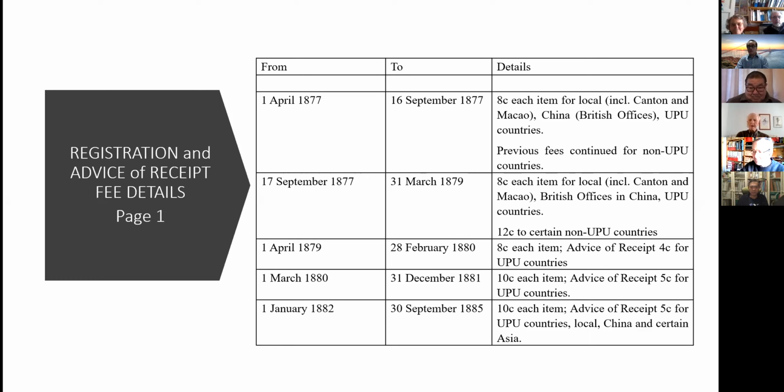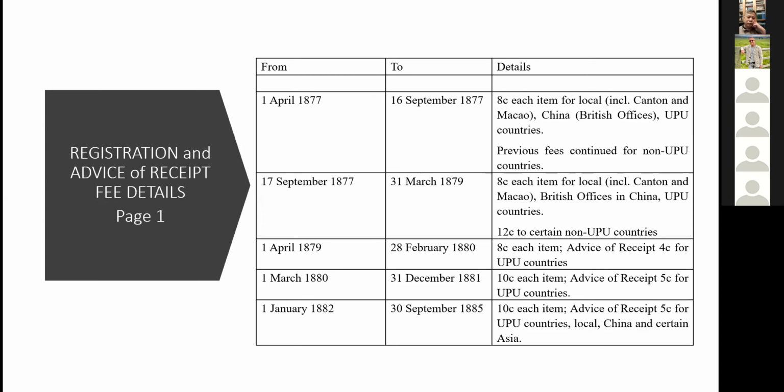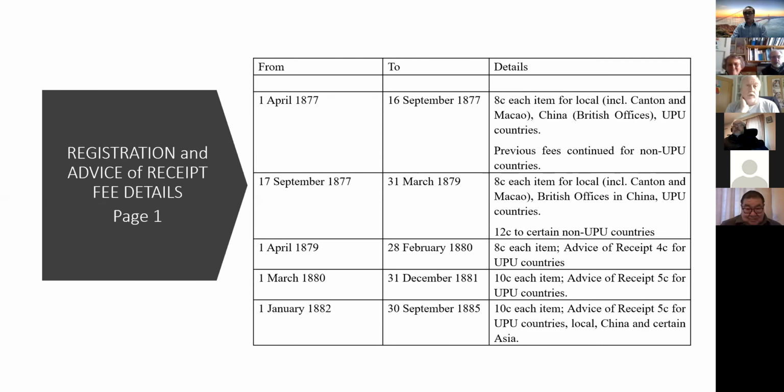And then the previous complex fees continued for non-UPU countries until September '77, when they got themselves a bit more organized. The 8 cents continued, and then most of the non-UPU countries were 12 cents registration fee. Then, as I mentioned, in April '79, advice of receipt came in, and this was only applicable to UPU countries. And 8 cents continued, and then changed up to 10 cents and 5 cents and so on. There's various adjustments.